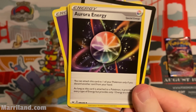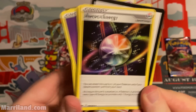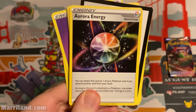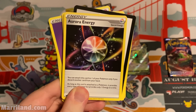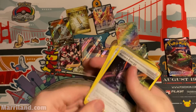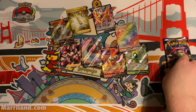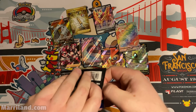Whoa, Aurora Energy, what is this? You can attach this card to one of your Pokemon only if you discard another card from your hand. And it provides every type of energy at once, kind of like a Rainbow Energy from the past, but only 1 energy at a time. So I could put it on something, but it will only count as a wild card for 1 energy cost. I know that confused a lot of people with Rainbow Energy way back in the day. It's not that I get 1 of everything, it's that I get 1 wild card. So kind of like a reverse colorless energy, where it provides the energy for everything.